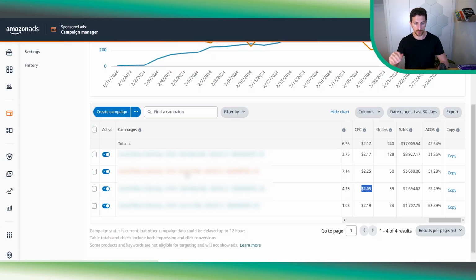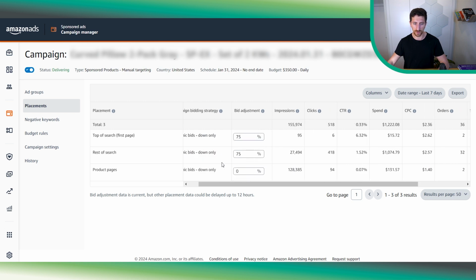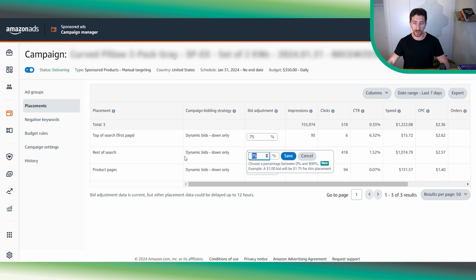Another thing that I want to share with you is placement. When we target keywords, what we notice is that Amazon tends to spend a lot on product pages, and we don't like that because look at this. We got 94 clicks and 2 orders for this product page. We don't want that. So for that reason, we are using placement to get more clicks in rest of search and top of search.